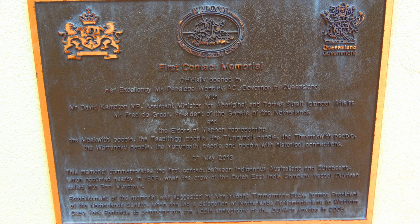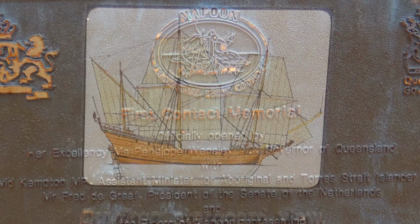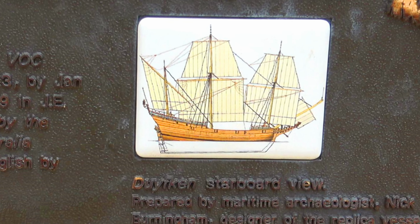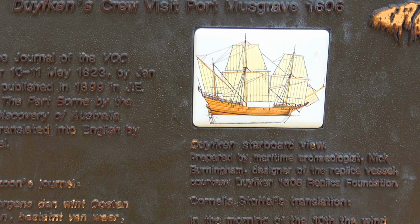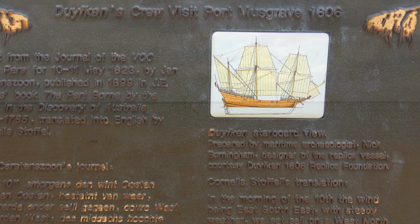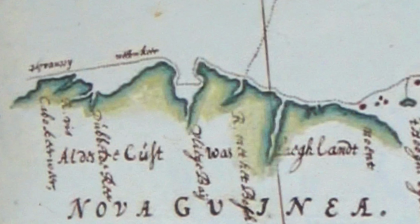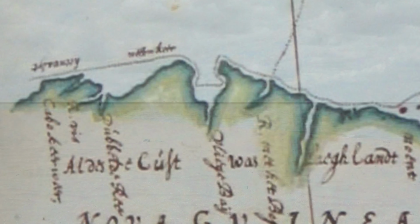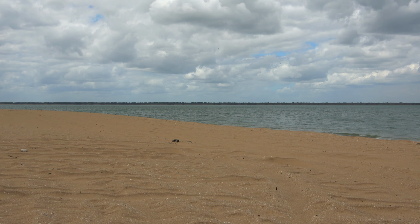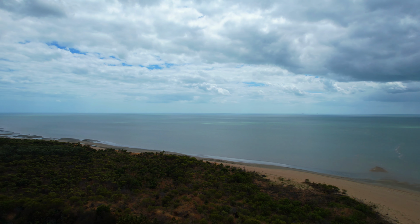Cook may have been the first European to set foot on the east coast of mainland Australia, yet over 150 years earlier, in 1606, a Dutch sailor, William Janszoon, made landfall just north of the now township of Mapoon in his ship, the Duyfken. Somewhere on the shores of Port Musgrave, on the Wenlock River, a skirmish broke out between the Duyfken's crew and the Aboriginal people, whereby one Dutchman was speared to death. This was possibly the first contact between the Aboriginals and white Europeans.